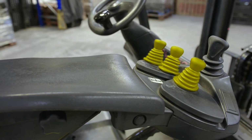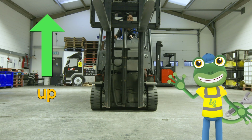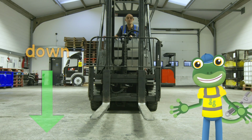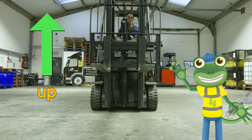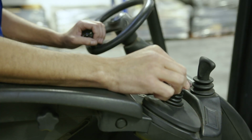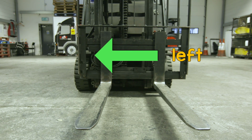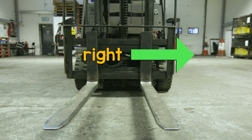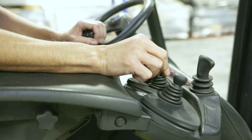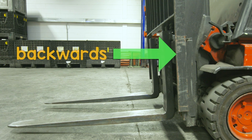These 3 levers control the all-important fork. Robbie can use this lever to make the forks move up and down. Up and down. He can use this lever to move them left and right. Left and right. And he can use this lever to tip them forwards and backwards. Forwards and backwards.